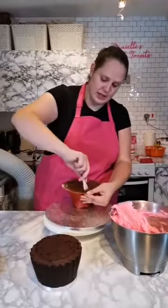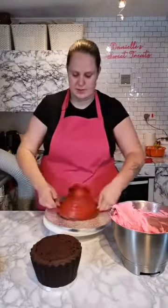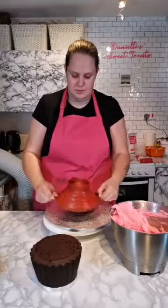So I do use silicone moulds, it's so much easier. Here's one I made earlier.